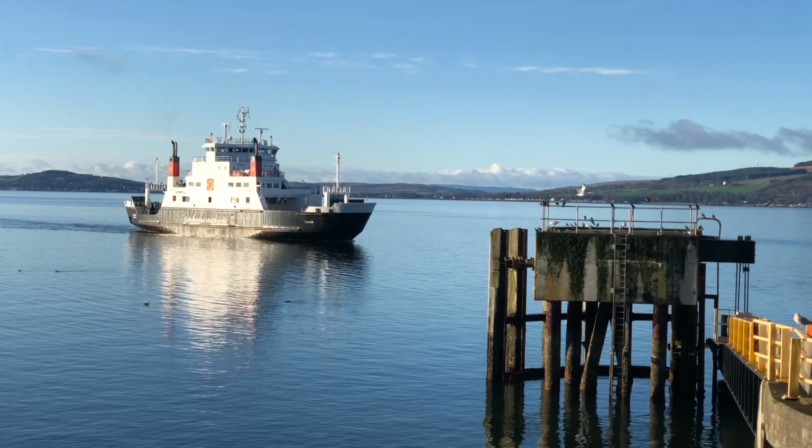Now the plan had always been to do another rail and sail ticket today from Glasgow down through Wemyss Bay and over to Rothesay, but then Storm Arwen happened and that hit the UK over the last couple of days. It's caused a bit of rail disruption and I couldn't find the right ticket from Glasgow, so I've just driven here today and now we'll jump on the ferry to Rothesay.